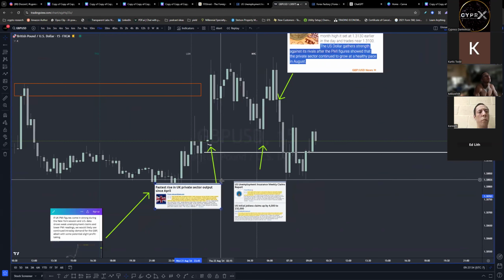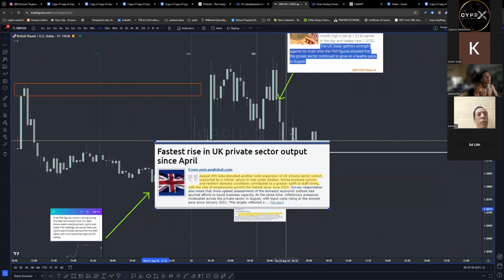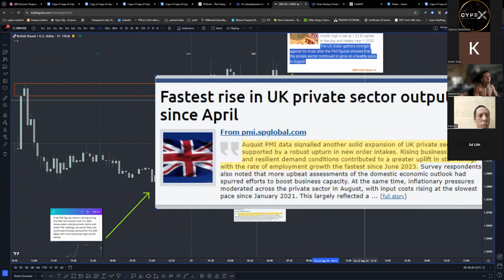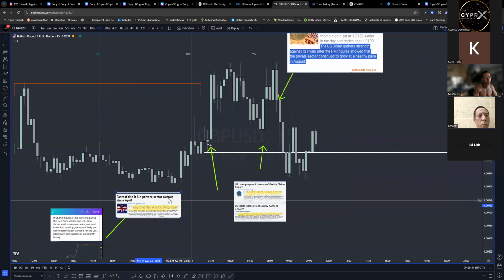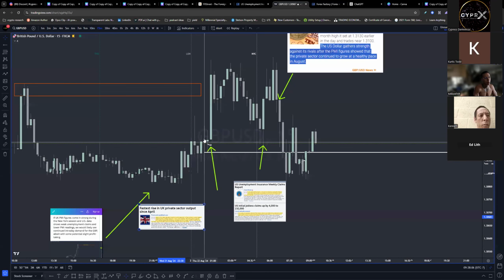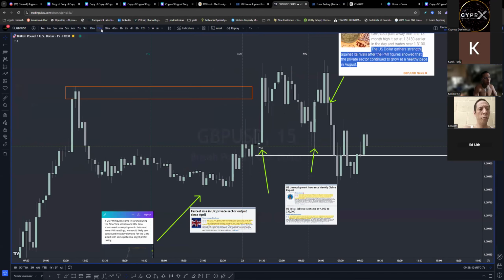Overall, though, looking into the UK fundamentals, I went over this for you guys just a second ago. We had the UK private sector PMI figures come out relatively upbeat for the UK. I saw that created an area of interest where market makers during London session were buying. On the 15-minute time frame, we created the institutional pattern that we look for in the CYPRX 2.0 material, where we see lower time frame trend continuation. I'll jump down to the lower time frame in just one second.